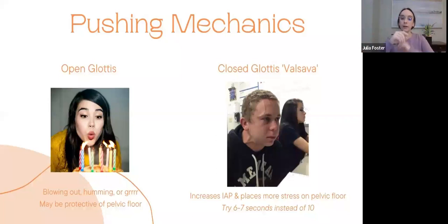Versus if we do an open glottis, basically what that means is you're not closing off that restriction there. You are still trying to guide your pressure downwards, but not restricting it from here down. An open glottis technique would be more of a blowing out, a huffing, a humming, a groaning, even those low tones. Those low tones may help guide that pressure downwards.